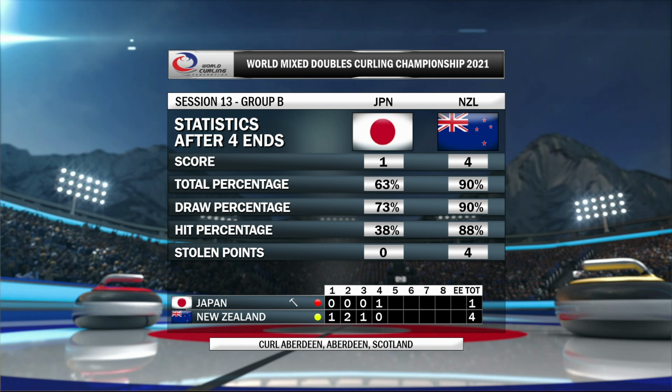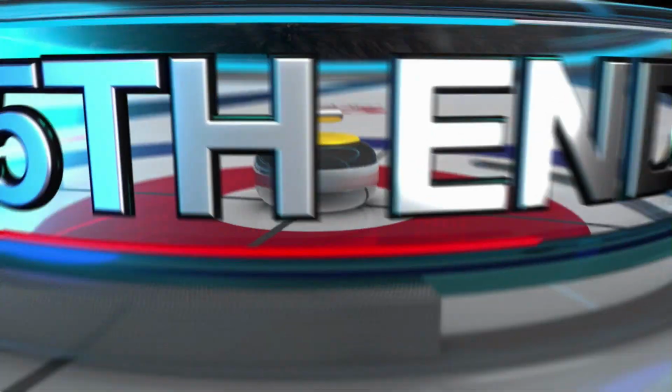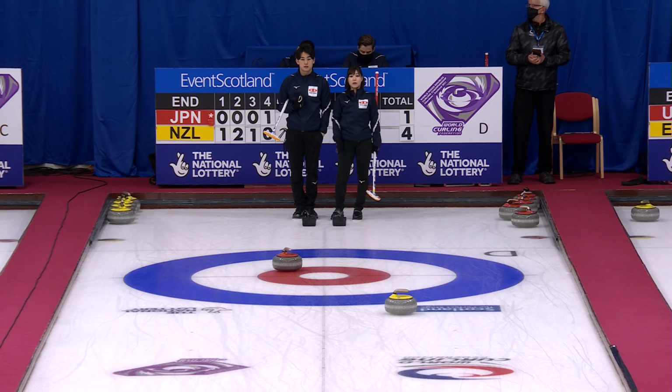And we can see the stats, we see the numbers. New Zealand playing a very excellent first 4 ends, 90% team average. Playing Japan's 63%, and I think really just New Zealand making life hard for Japan, leaving a lot of tough shots for them. Highlights from the second half of this game, starting with the fifth end.